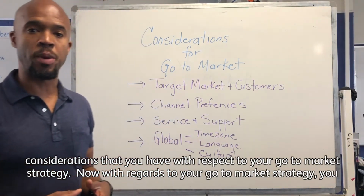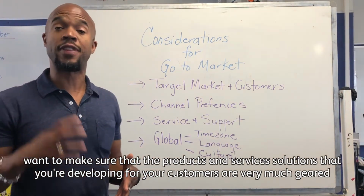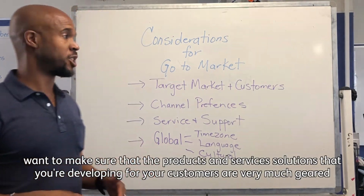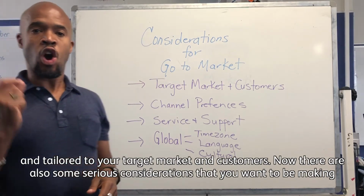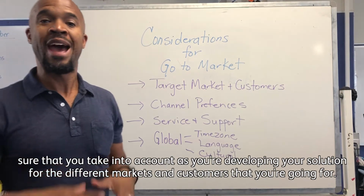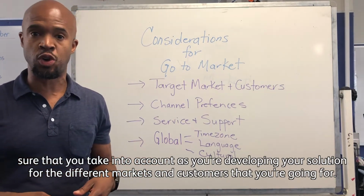Now, how you develop your product and service offerings, your customer solutions, there will be some serious implications and considerations that you have with respect to your go-to-market strategy. With regards to your go-to-market strategy, you want to make sure that the products, services, and solutions that you're developing for your business customers are very much geared and tailored to your target market and customers. Now, there are also some serious considerations that you want to take into account as you're developing your solution for the different markets and customers that you're going for.